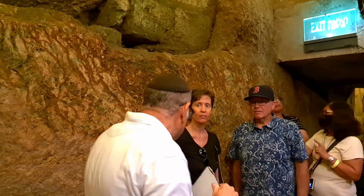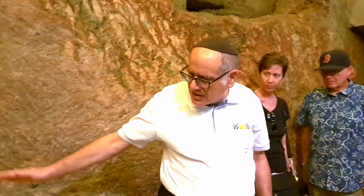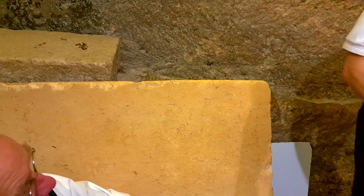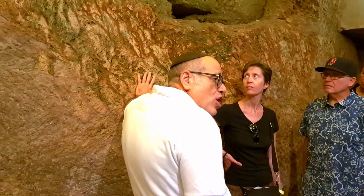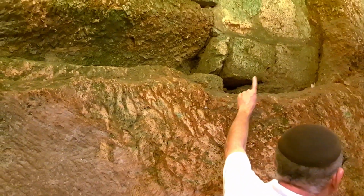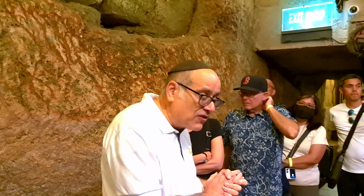If you want to have an idea how thick these stones are, have a look at these. These are paving stones that were meant for paving the streets. This is the mountain. You can see this is bedrock. You can see how the stones are embedded in the mountain. You can see how they chisel the mountain to look like stone. Behind us would have been stores selling animals for the sacrifices, other things needed for the sacrifices.